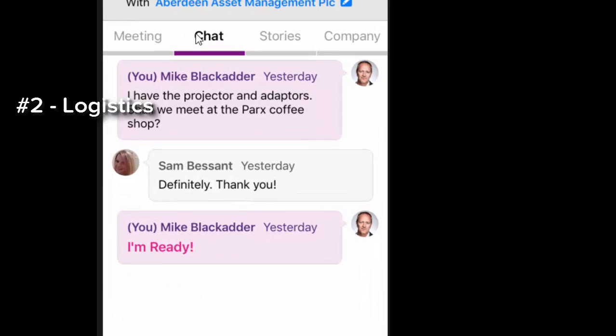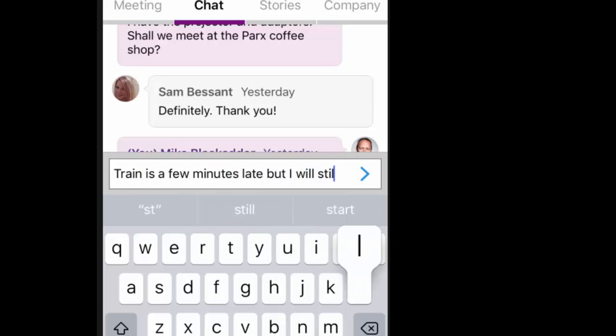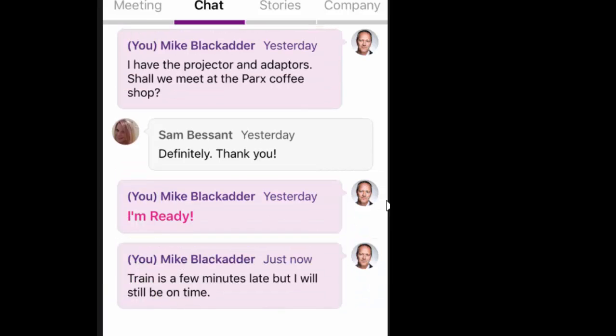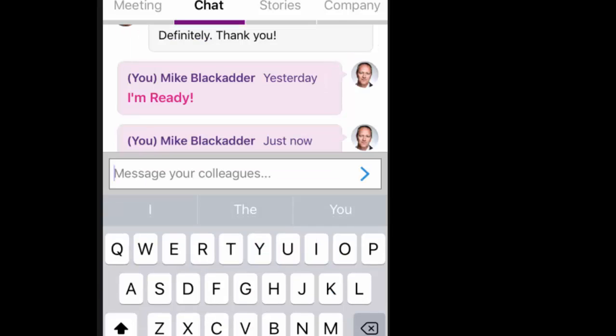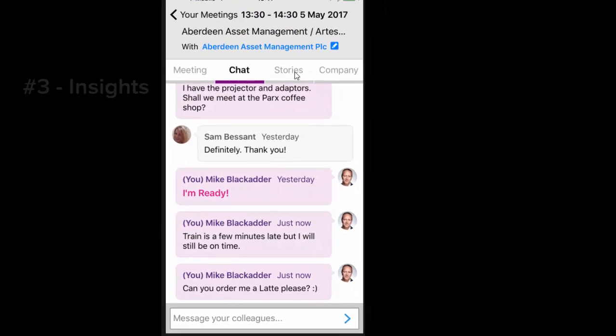Now my second pre-meeting ritual is around logistics and making sure that everyone knows what they're doing. So we have an optional chat stream inside the Artesian Ready app. I've already put some things in here about who's bringing projectors and which coffee shop we're going to meet in, and I'm just going to add some extra things just to make sure that some of the more urgent parts of the meeting are sorted before we get there.